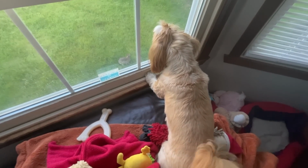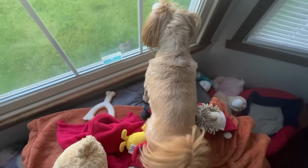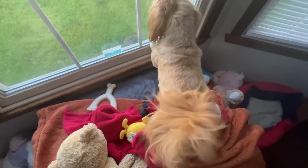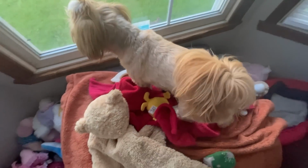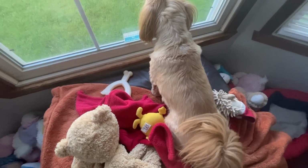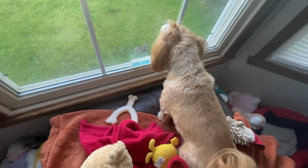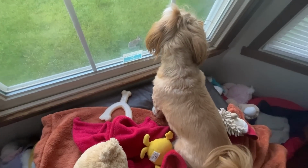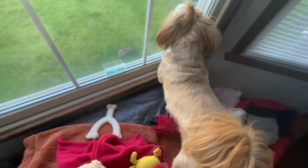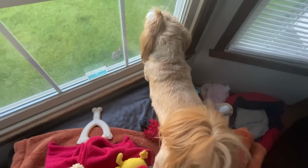You tell that bunny, Daisy. That bunny better not come near the treasures. That's right, Daisy. Keep your eye on that bunny. This is what I pay you for. You actually do work. Oh, it's on the move. That bunny's on the move, Daisy. Uh-oh. Where's it going? Where's that bunny going?